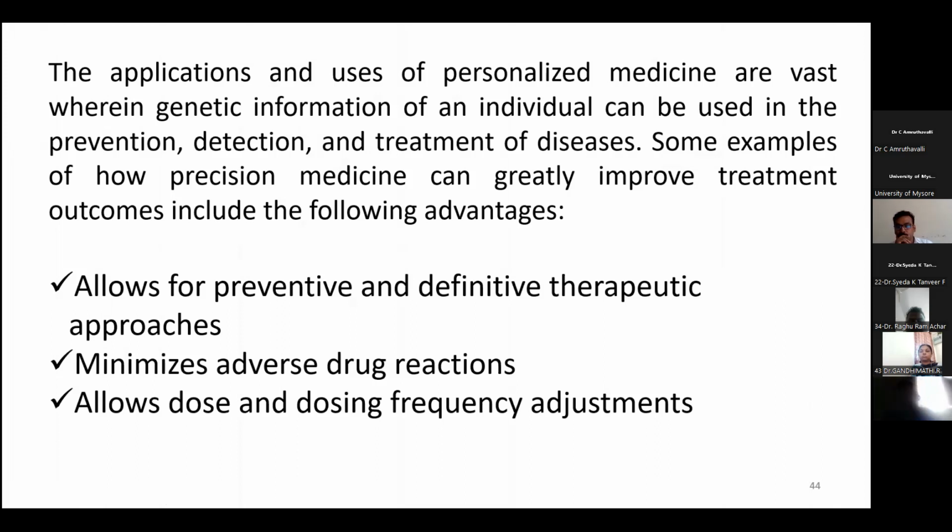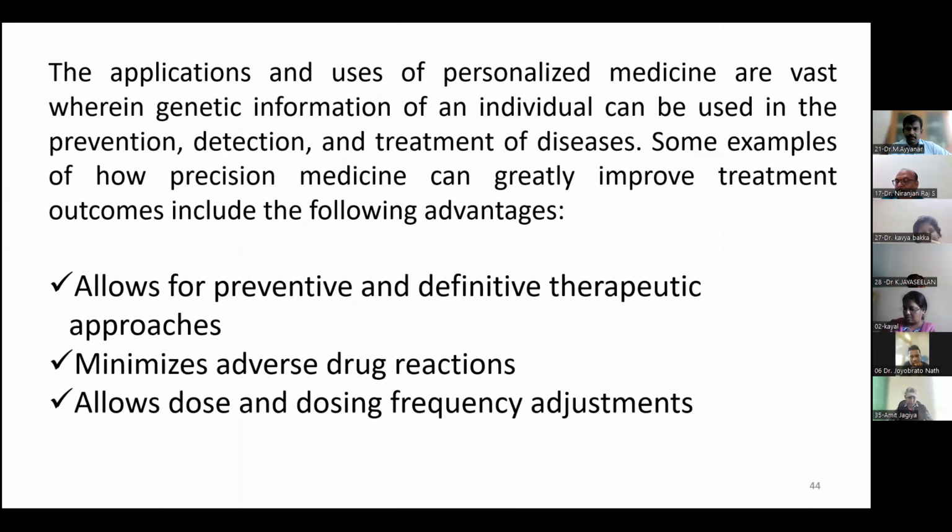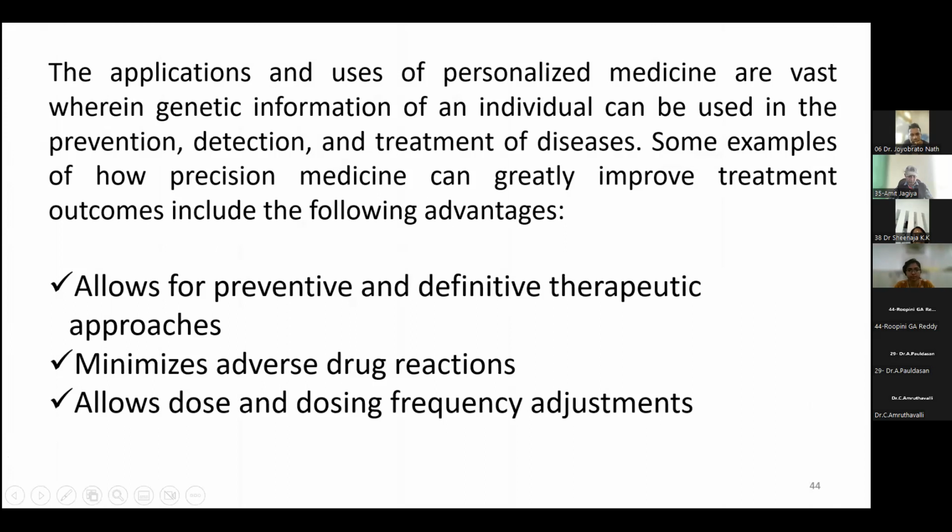Let me come back to my original discussion on personalized medicine. Knowing the specific genes that have undergone mutation, we will be able to take preventive and definitive therapeutic approaches. For example, in preventive medicine, if at an early age we come to know that we have a mutation in a particular gene, then care can be taken to adopt a specific type of lifestyle and to avoid certain environmental conditions. So all this care can be taken so that the gene expression is not triggered there. This then minimizes the line of treatment.